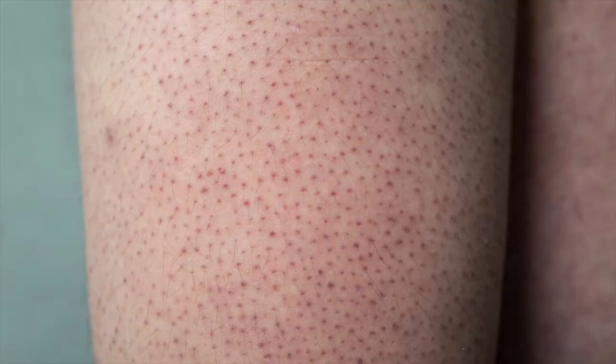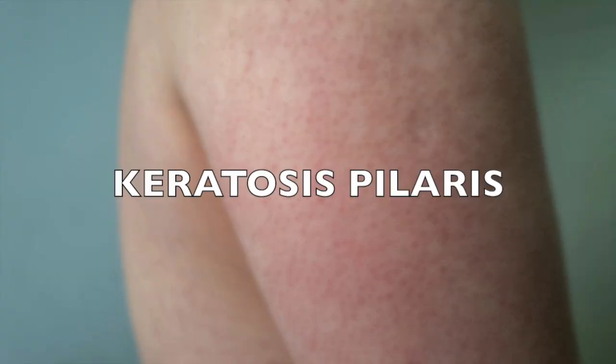Do you have tiny rough bumps on your arms or thighs that look like goosebumps and they just won't go away no matter how much you scrub or moisturize? It's not acne, it's not a rash, and yes, it looks like goosebumps or chicken skin. It might be something called keratosis pilaris. And while it's common, that doesn't mean that it has to be permanent.